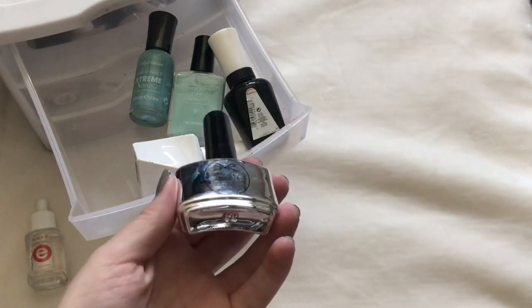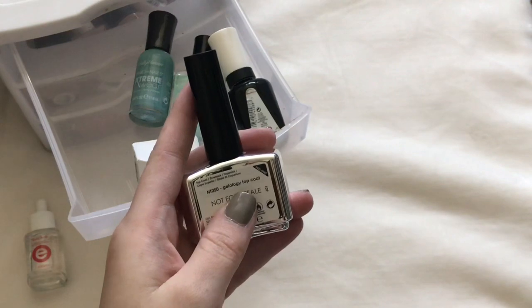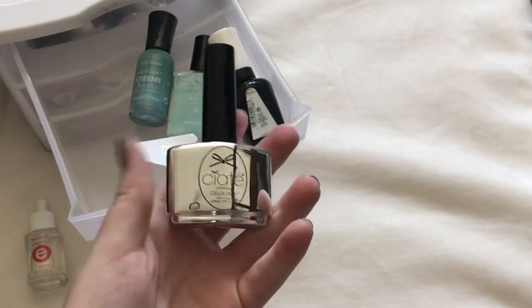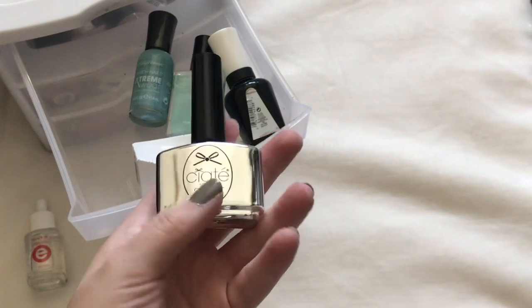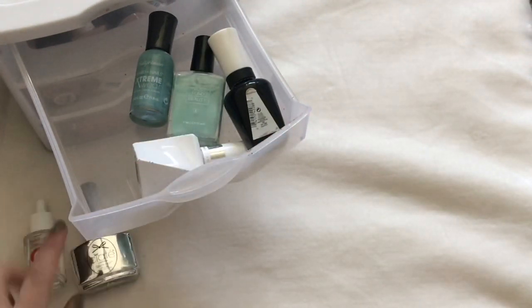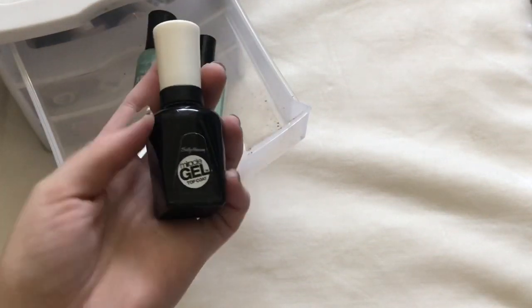This is from Ciate, and this is their Gelology Topcoat, and I got this in an Ipsy bag, and this makes your nails look like gel. It's a very thick, shiny top coat. I use that one on my toes a lot typically. This was my favorite top coat for a really long time.